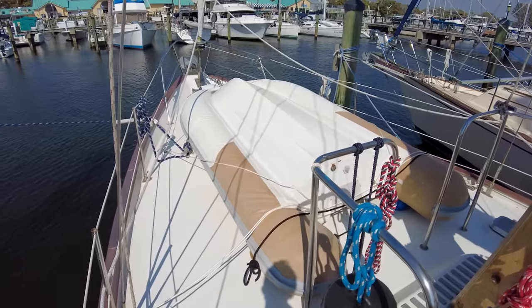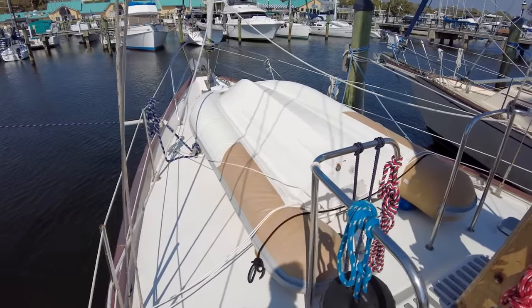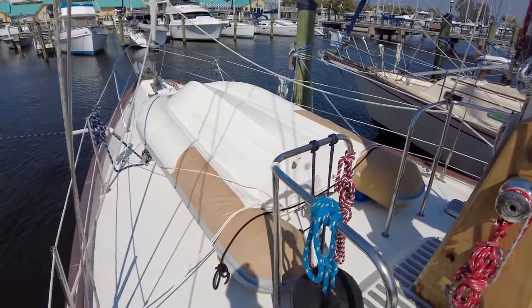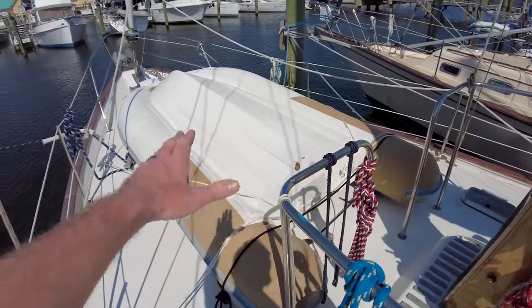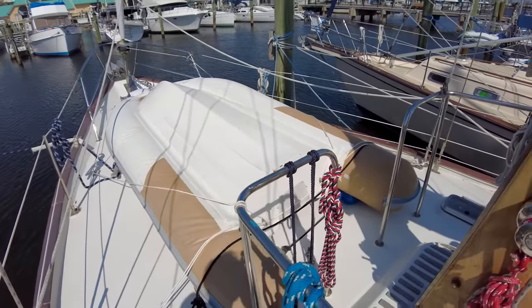Big old dinghy on the foredeck right here, so I can't really look at the foredeck right now. It's kind of hard to do that, but it is what it is. This is a very large dinghy. So it's definitely a very large foredeck because it can hold a large dinghy like this.